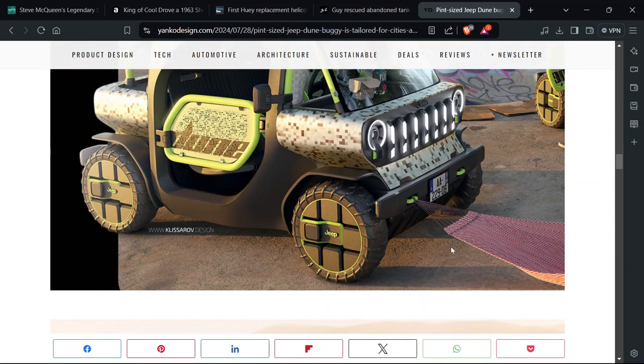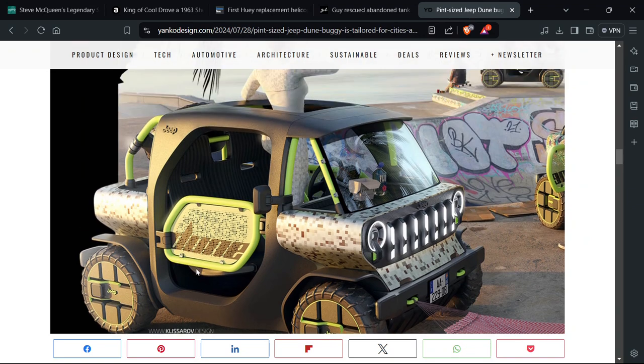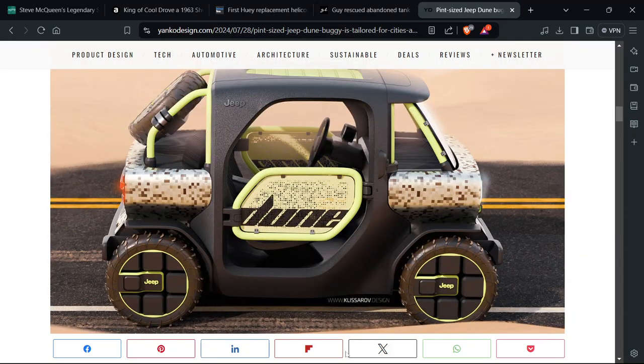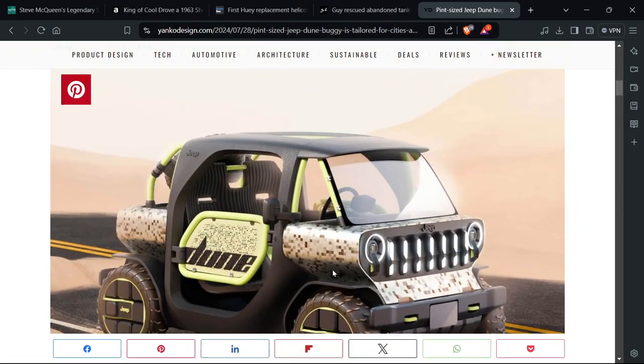So, yeah, maybe $5,000. Now, for an electric vehicle, I probably wouldn't pay $5,000 for it. If it was a hybrid or something like that, it would probably be worth it. And it's pretty neat looking. It is for what it's made for. It's just a beach cruiser. It's for places where golf carts are allowed to ride on the road. That's what this thing is.